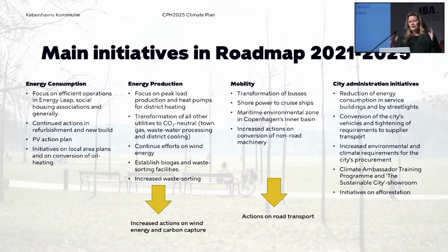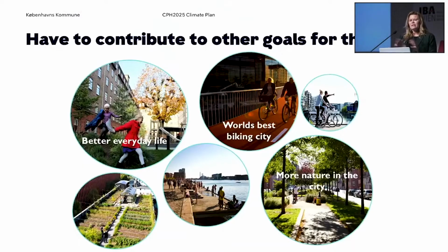And the main initiatives of this scheme are set across these 4 different categories. So energy production, consumption, mobility, and city administration. But whatever we do, it has to contribute to quality of life. It has to raise the quality of the urban spaces, of the livability in the city, of the mobility, and fit into all of the other strategies that go along in the city.